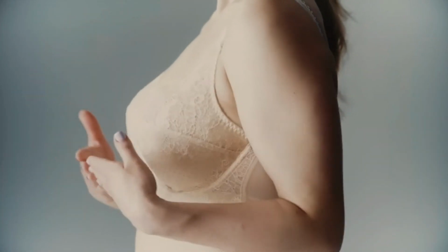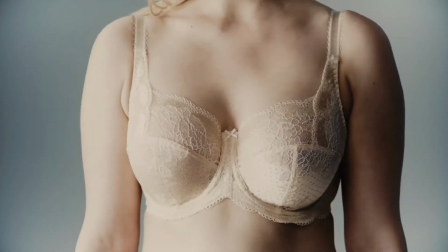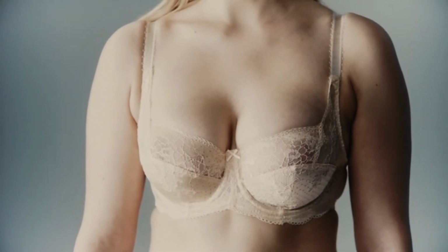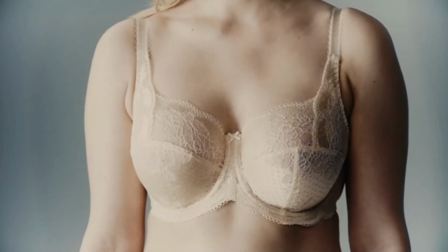The cups are smooth, with no bulges above or to the sides of the cup. All of the breast tissue sits inside the cup. If your breast is spilling out like this, then a larger cup size is needed. If there's too much cup, however, and there's loose fabric, then try going down a cup size.